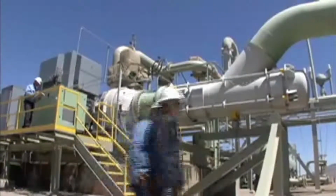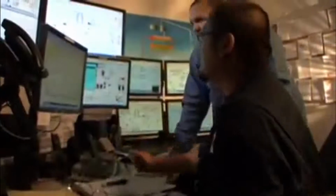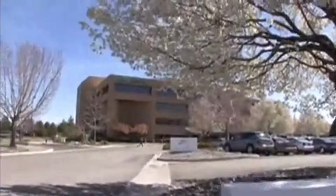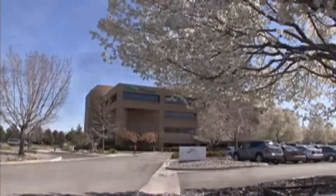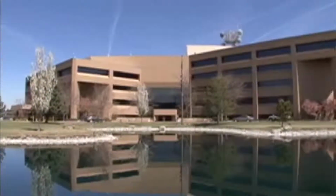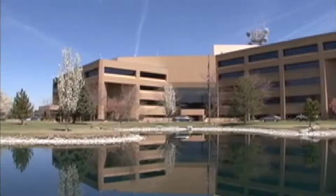Ormat has developed many unique collaborations with U.S. and international partners alike. One of our strategic partnerships involves Nevada's state utility, NV Energy. The collaboration has opened a new frontier in bringing geothermal to the forefront of utility energy development.